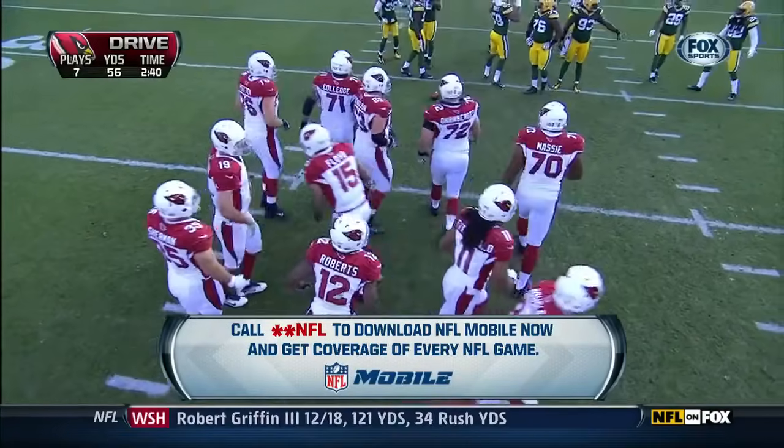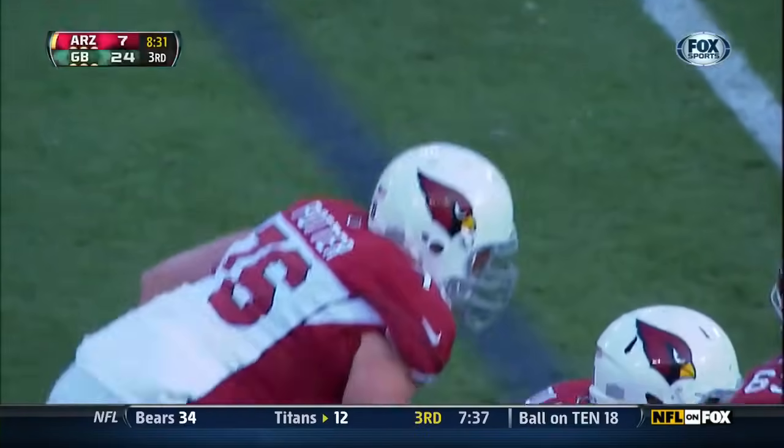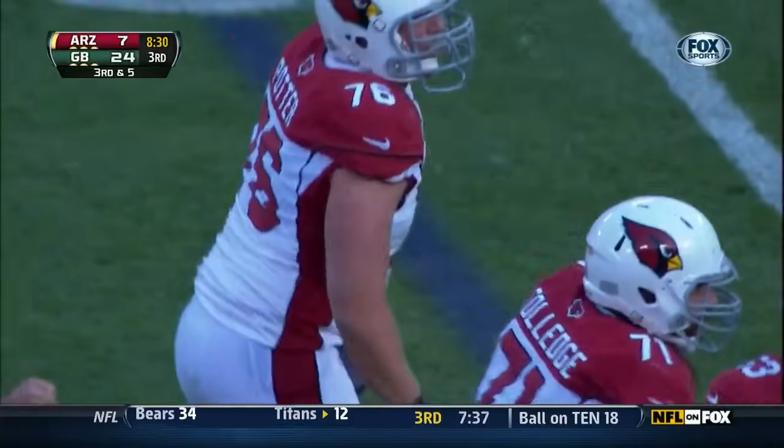Nate Potter has taken over at left tackle. Potter is another rookie up front. He's taken over for D'Anthony Batiste. Seventh round pick out of Boise State.